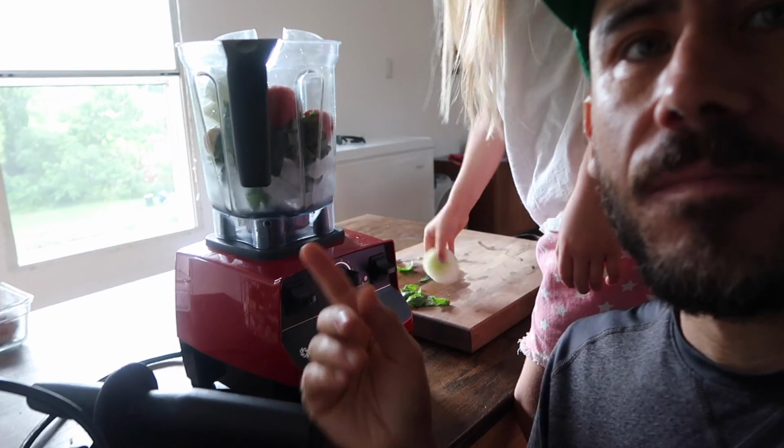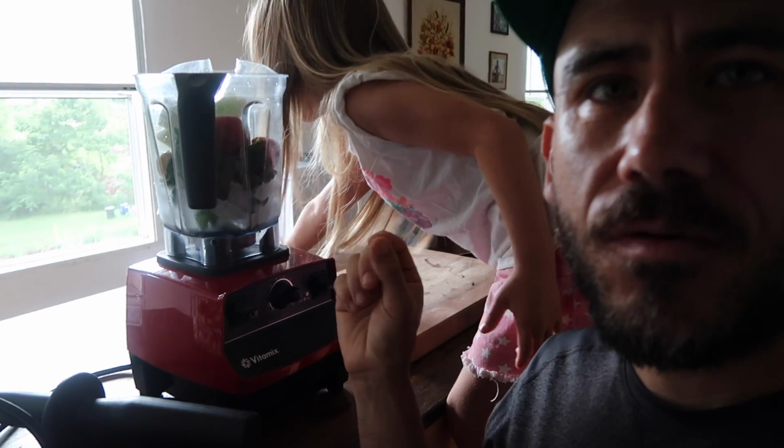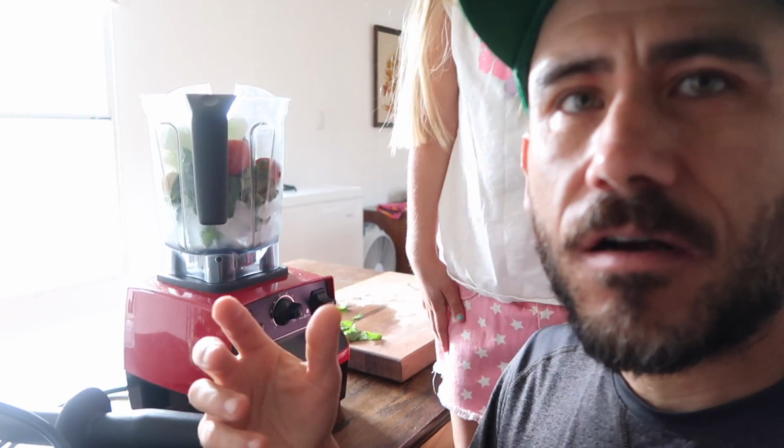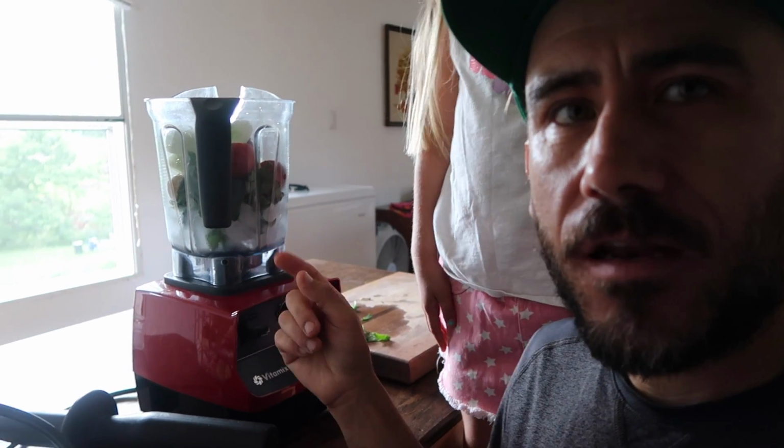The blender we're using is a Vitamix. We love this Vitamix. We do all kinds of things in here, such as smoothies. We've made almond butter in this Vitamix. We make breakfast muffins, made our own oat flour in it. We've definitely got our money's worth out of this one.